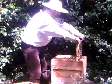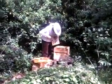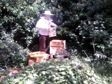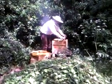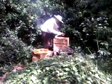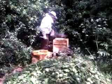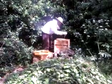This one here is really heavy. I'm sorry you can't feel it. You see on this side here, in the top left, that's sealed honey. Although they should be storing the honey in the top box, they're actually storing a lot of it in the bottom box too, and that's good news. Because it means in the winter time, when I calculate how much honey they've got, I can leave it all down there and take all the top boxes off, which is good news.